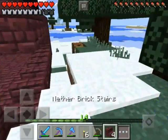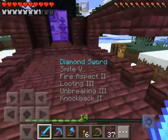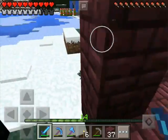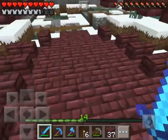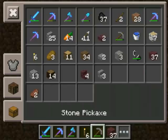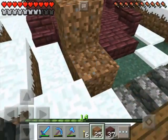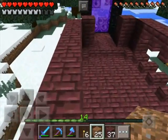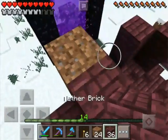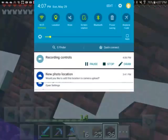Not for the top part. I'm running out of resources real quick. Actually got the entrance. I want to do most of the rest on cam, because this will require redstone. So I'll be right back, guys, because I'm going to mess around with the design.